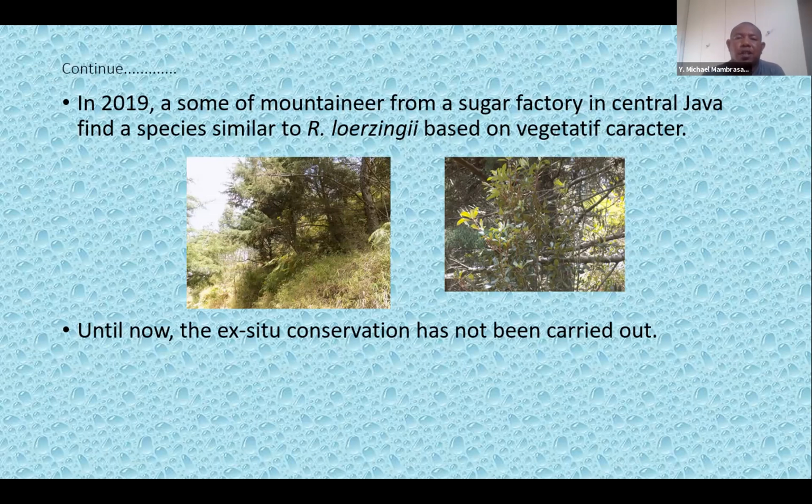But hopefully, if the species is Rhododendron loerzingii, maybe we can try to save it in our botanic garden. But I think we need a budget to transfer the species from the wild to our botanic garden. I think this is short information for me, and then thank you.